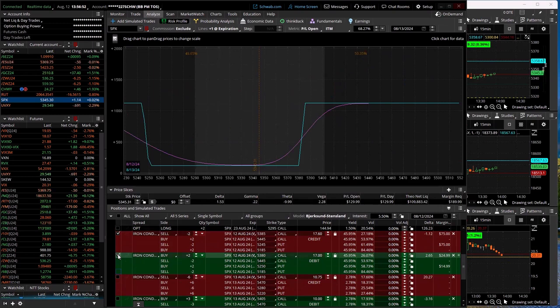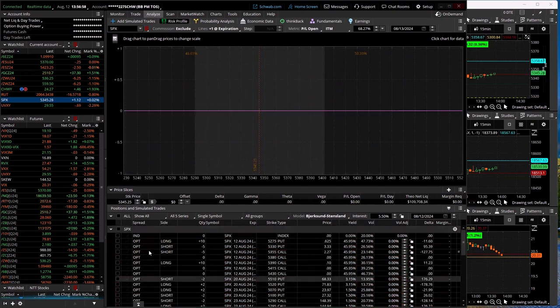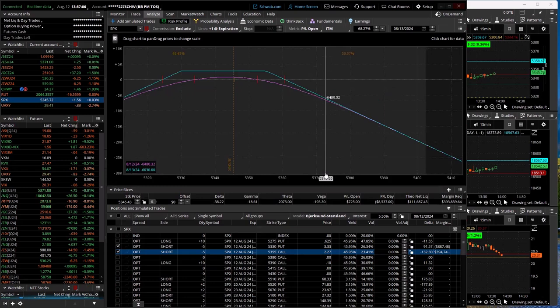This price action is pretty normal when it comes to the day before CPI. Get some choppy action. PPI is tomorrow and then CPI is Wednesday. Yeah, PPI, CPI.